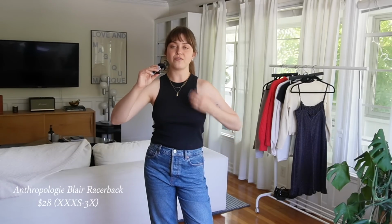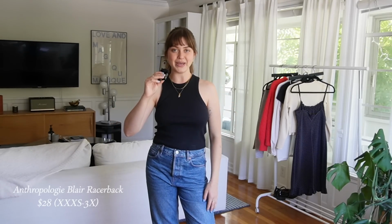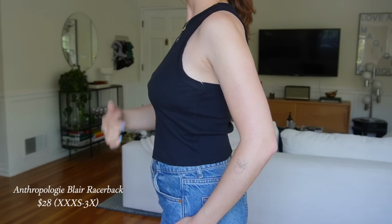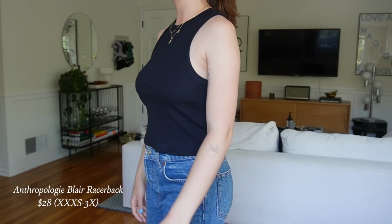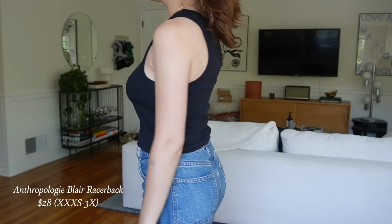I don't love how low it goes in the armpits, and I noticed that in the reviews online, but I thought I would try it out for myself and see if I felt the same way. And unfortunately, that does bother me a little bit, but I might let it slide if the white is not see-through. So I'm gonna try on the white version.